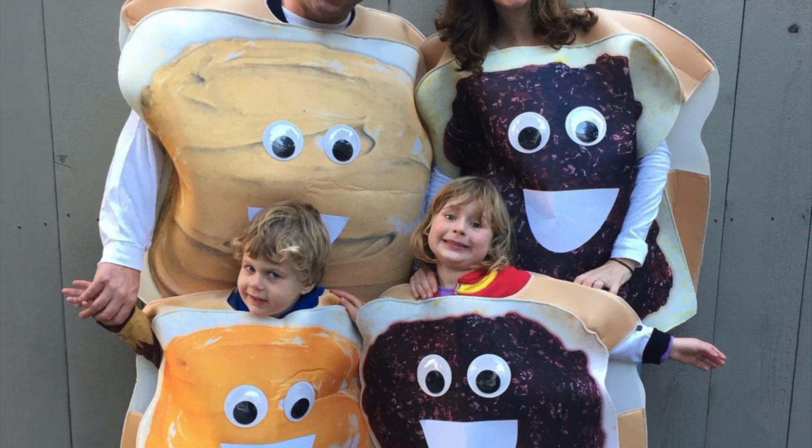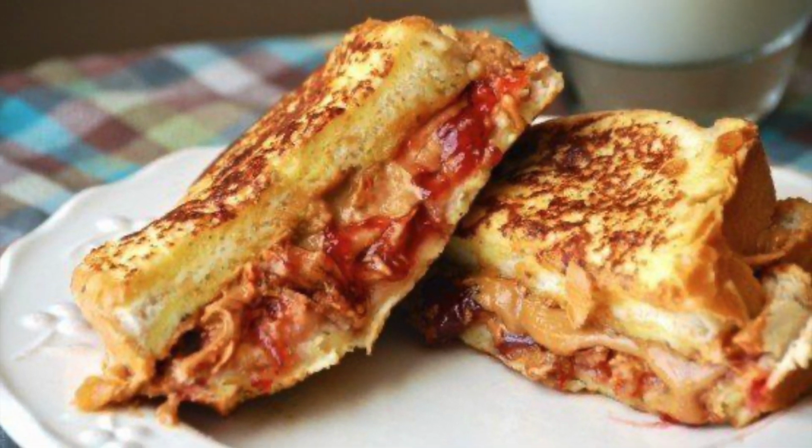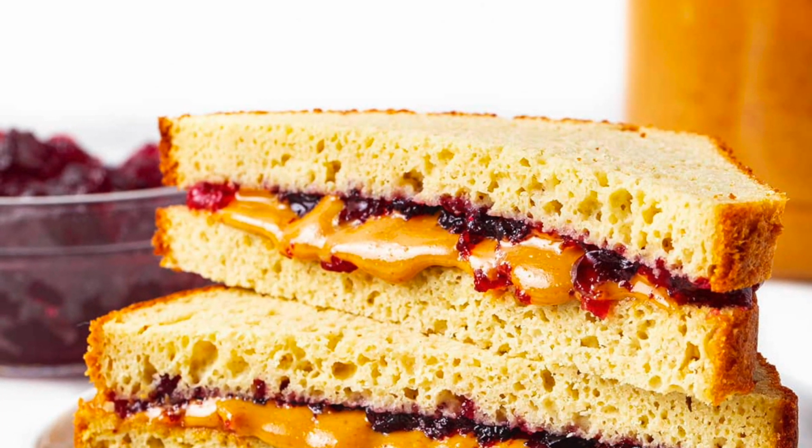However, the duck soup of a process raises the question: how does one create the perfect peanut butter and jelly sandwich?